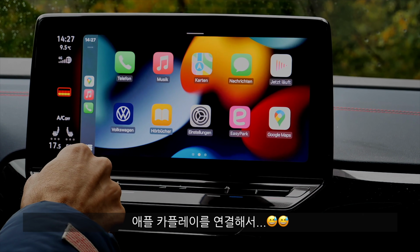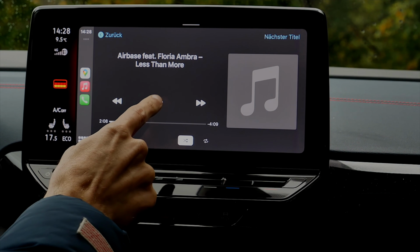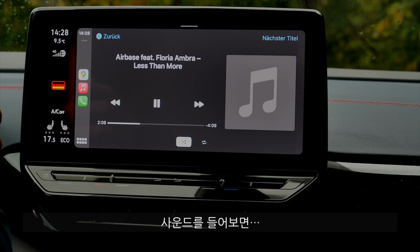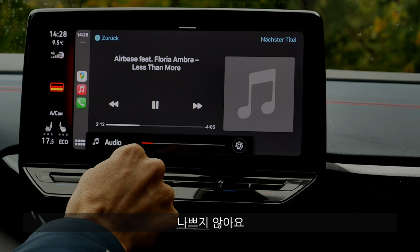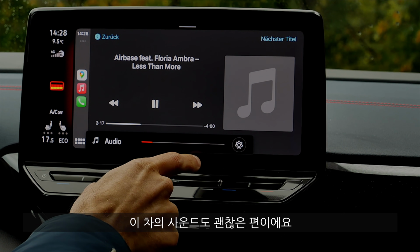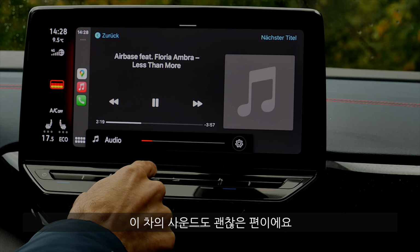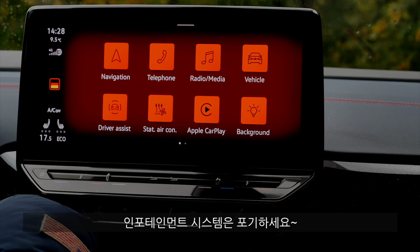Apple CarPlay integration looks like this. And then let's listen to the very same sound. Temperature slide here. It's actually quite decent. So the Sony sound system is, of course, way more expensive in the Audi, but the sound we have here is also actually quite good. So that's okay, but yeah, about the infotainment system, rather forget it.